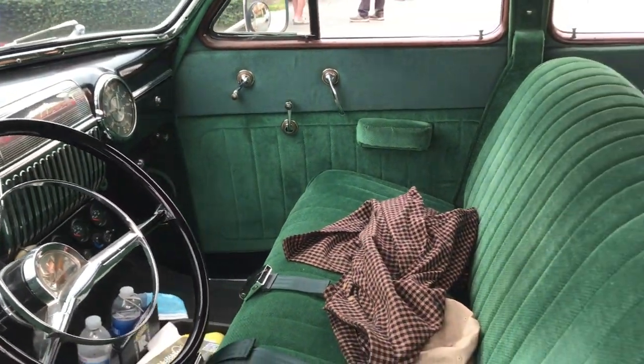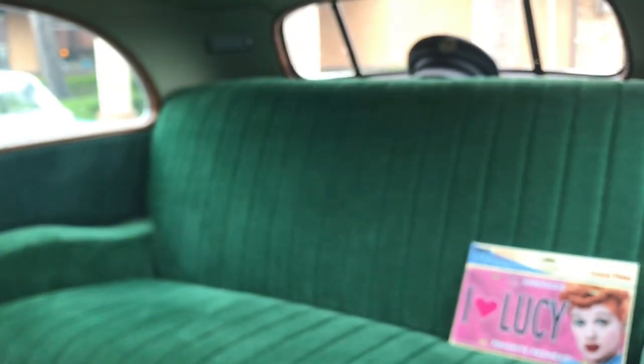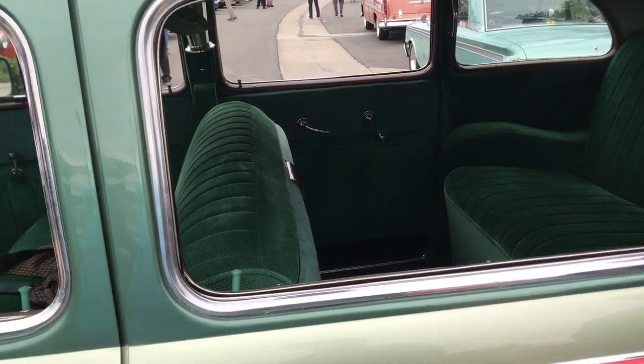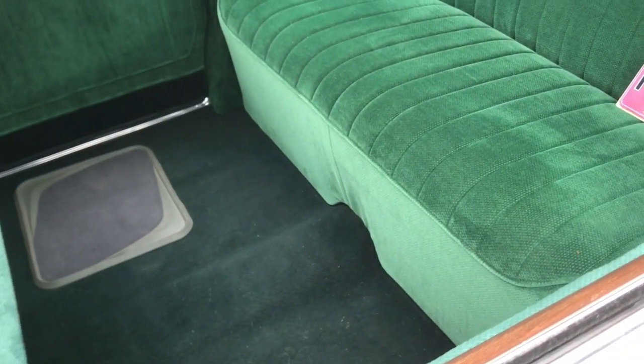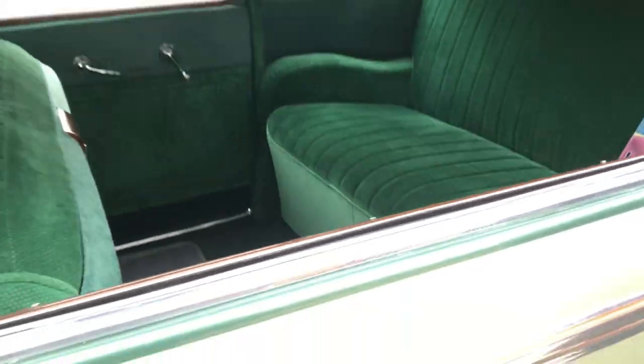Let's go. Headrest? Optional. But look at the back seat. I mean, it's just incredible. It's just beautiful back here. Little flower holders on the A pillars. Oh, you got to have the vases. A ridiculous amount of leg room. Isn't it crazy? You don't see that in anything. You don't even see that in a minivan.